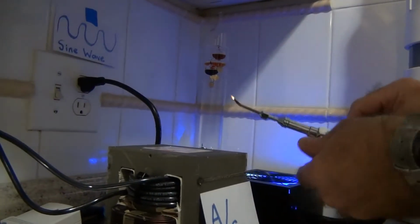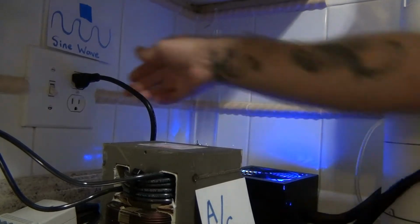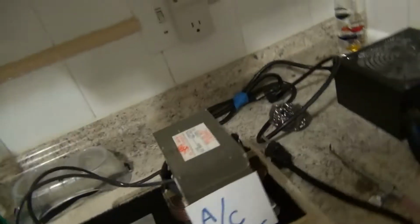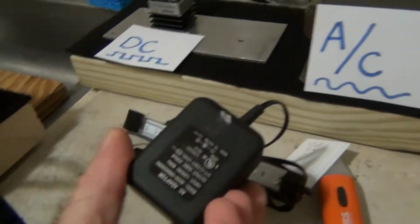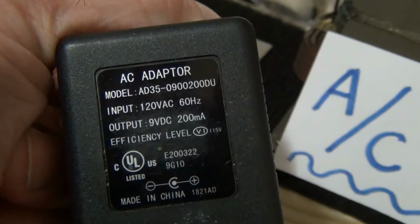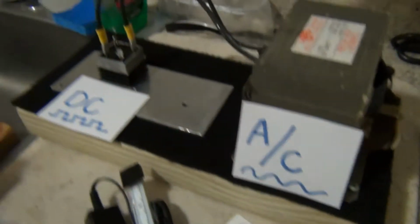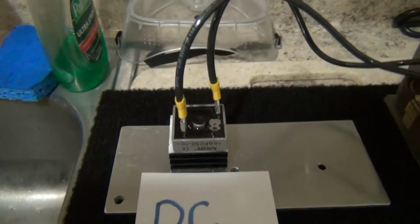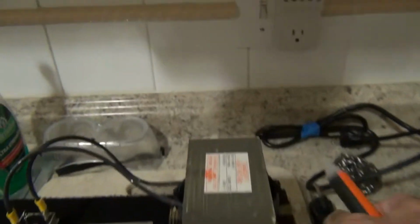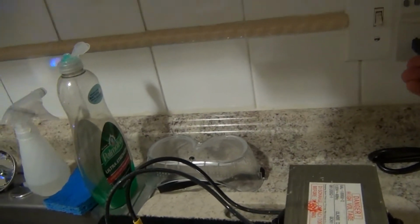So let me turn this off real quick here. And we'll unplug that, and I'll go ahead and plug the transformer in. I'll show you what we got going on here. But look at the other transformers for lights and stuff, for small stuff. Just about everything in your house uses a bridge rectifier or a diode to convert it over to DC. Let me plug it in here and I'll show you what's going on.